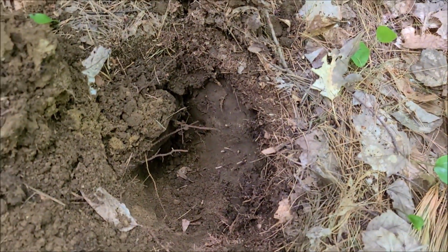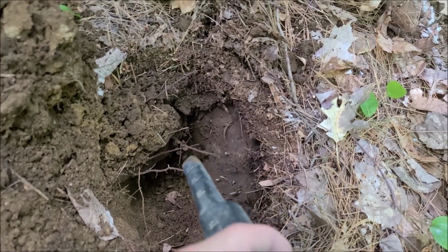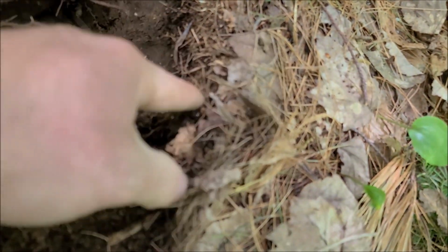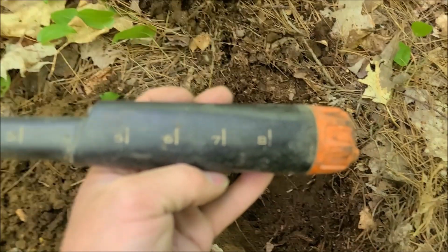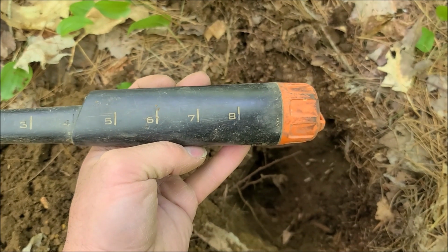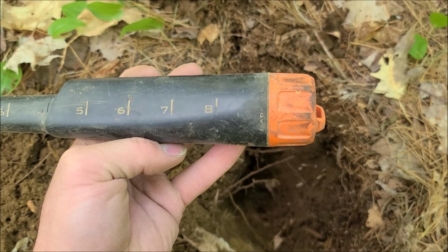Okay, I can't believe this. I don't even know how I got this signal. It was so faint and weak. I was going really slow. That's the only way. Look at how deep that is. So, counting the stuff on the surface, that's all the way to the top. So, let's see. How far do we have here? That's probably 10, 11 inches. 10 inches down.